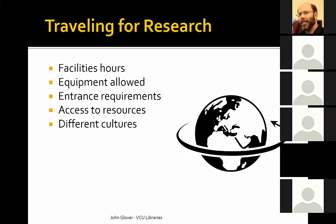Finally, it's worth saying that different cultures may obtain at different libraries or archives. I'm not merely talking about whether the staff at the library in question speak the same language as you, but what is the practice at a given library? Sometimes these are things that you will only find out as you are visiting. For instance, is it all right to walk around in the shelves of the library and browse yourself to look at items, or does somebody do that for you?